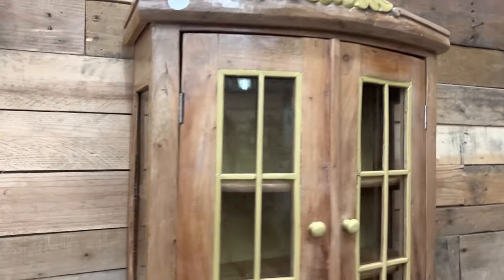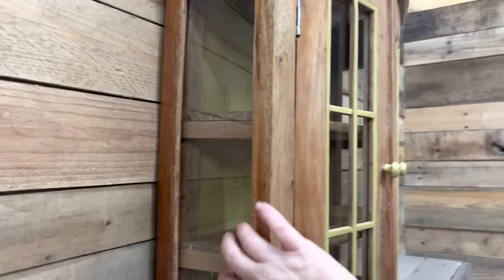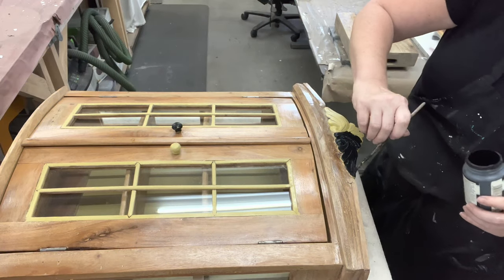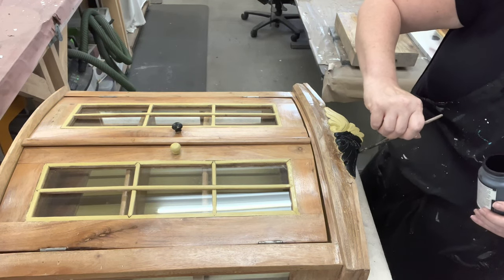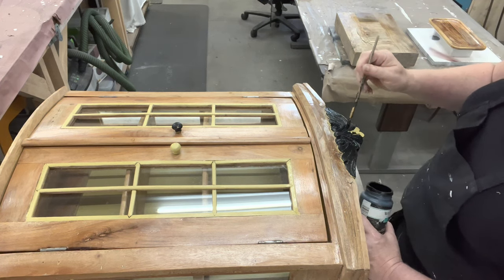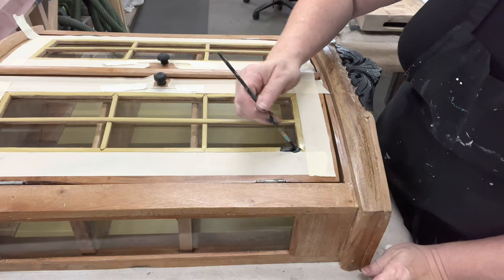So I'm going to, of course, do the ginger chick of painting that black. Look at those side windows. Oh, I love this little display cabinet. So this should be a pretty easy fix. I'm just going to take some Waverly Ink chalk paint, and I'm just going to brush it on the areas that are that color.